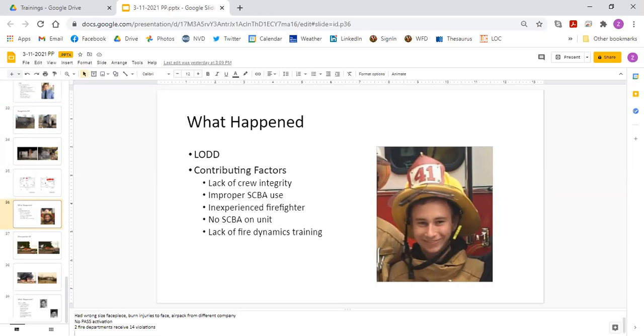And the 2 fire departments involved received 14 violations from the New York Department of Labor. Some of the issues they found: crew integrity. He disappears and they were unable to track him. Improper SCBA use. He's inexperienced. They went to a fire with a unit with no SCBA on it. They took one off from another company that wasn't even the same type. And a lack of training on fire dynamics, so how the fire would have worked.